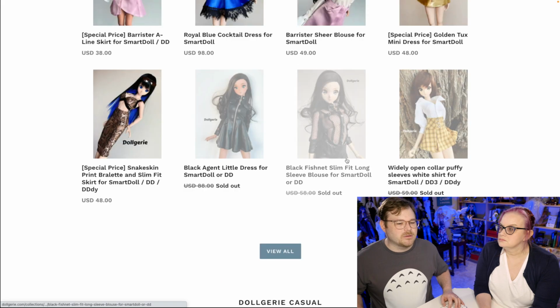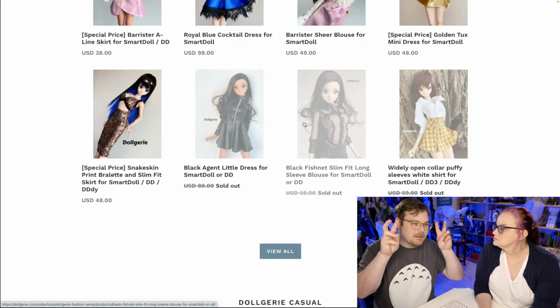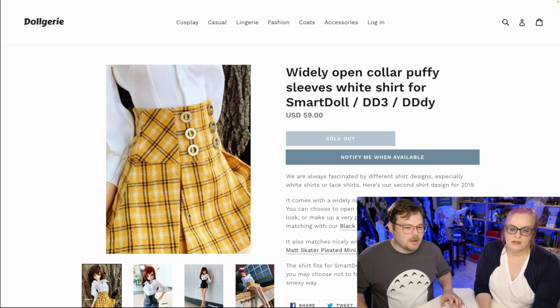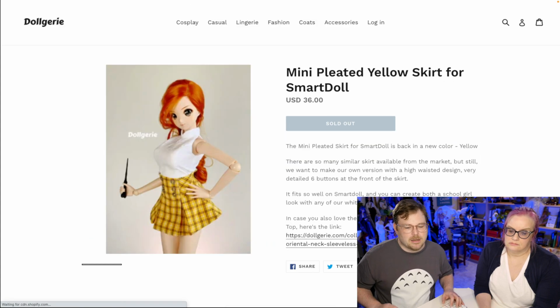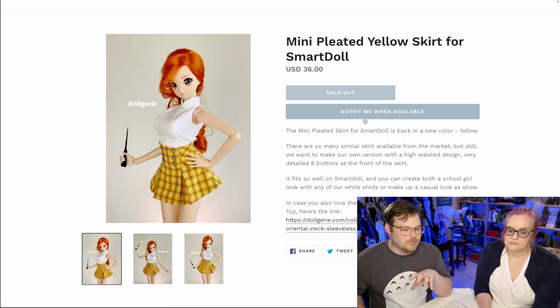They have everything visible here, even if it's sold out, which basically means they're not making it anymore. I would actually really like this skirt. It's a very cute skirt, which they say matches nicely with the mini pleated yellow skirt. Here it is. You have this option here to notify me when available.